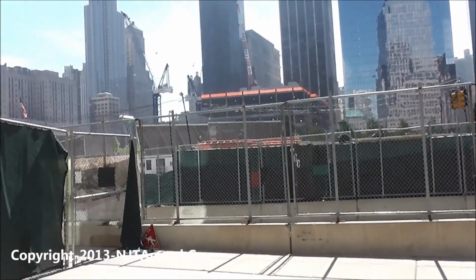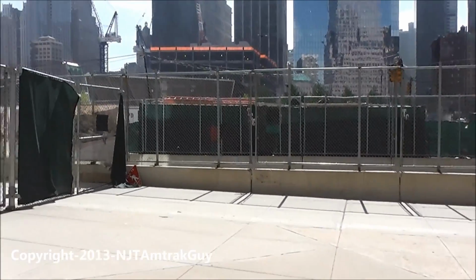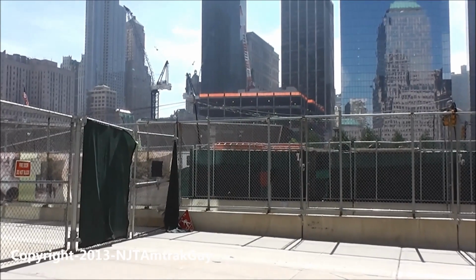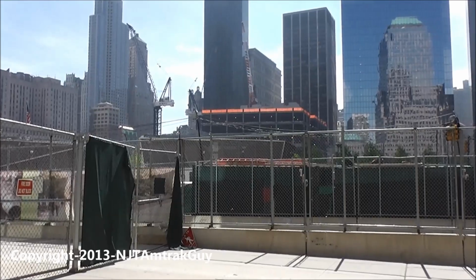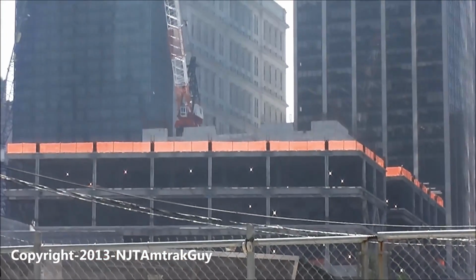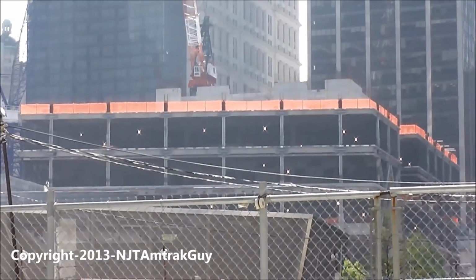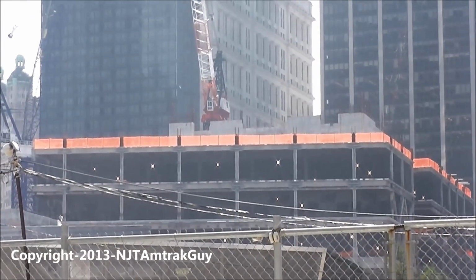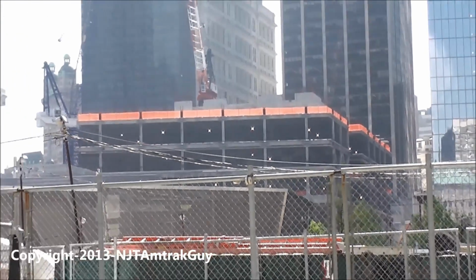Here's Tower 3. It's still on hold at this time. I'm not even seeing the machines that were to pour the concrete installed yet. They have not yet been reinstalled. Up there with the oranges, it's going to act as a temporary roof. But I really hope 3 is built. I'm pretty sure it will be. Just gonna have to continue to wait for tenants.